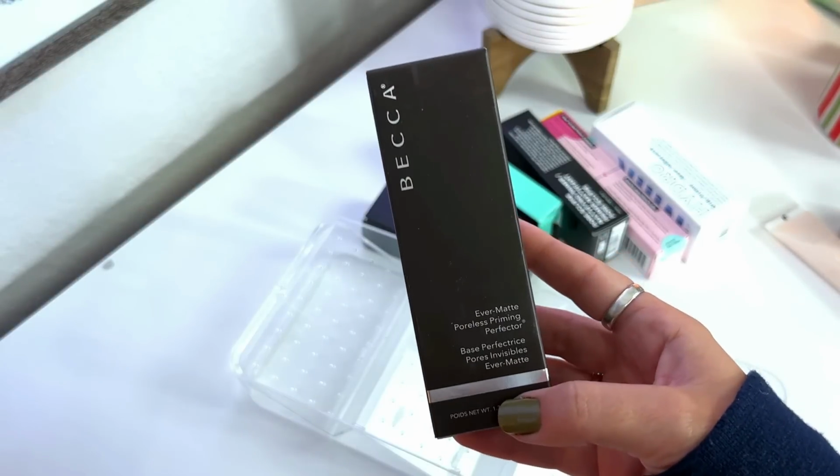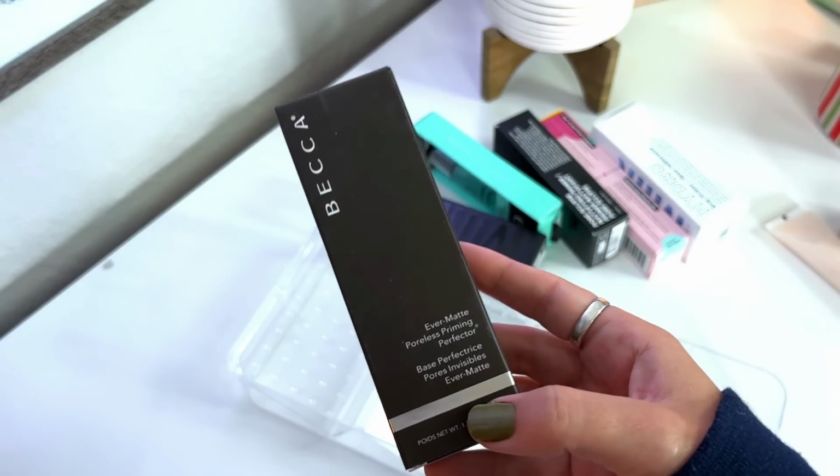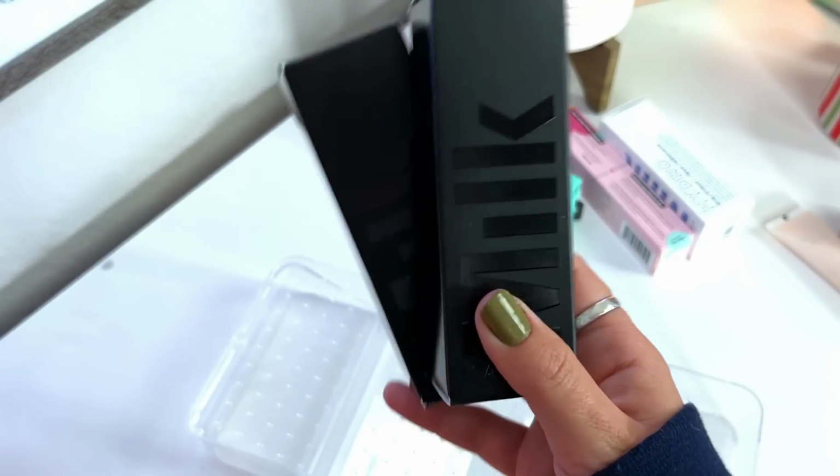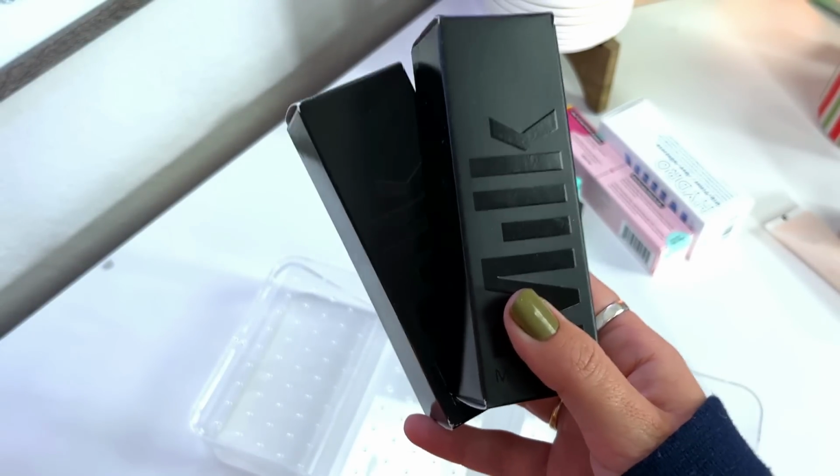We have an unopened Becca Evermatte Poreless Perfecting Primer. I'm gonna go ahead and pass this along. We have 2 of the Milk Makeups. I'm gonna keep these because these are my favorite primers, so I'm gonna hold on to these.